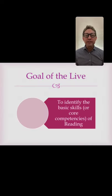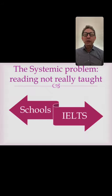So the goal of this live is to identify the basic skills or core competencies. A competence is a skill of reading. And hopefully this will be very clear. For some of you, it will maybe be obvious. For others, it will not be obvious. But I'm taking us in a systematic way through this. Now, let's take a look at the problem.